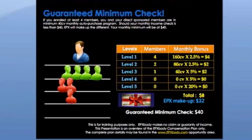I want to find 4 people that are looking for an opportunity, looking for a home-based business, or just interested in one of our products. Now, as soon as I do that, I'm guaranteed a minimum check of $40. Now, we already explained the fast start. Obviously, as soon as I sign up 4 people, if I did that in 1 month, then I'm going to make $64 for that month.